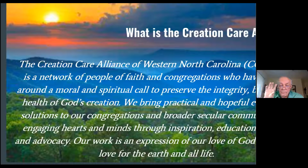And in the form of a coalition, of an alliance, we try to bring practical and hopeful ecological solutions to our congregations and to broader secular communities. How are we going to do it? By engaging our hearts and minds through four things: inspiring others, educating others, providing services, and advocacy. What is our work then? Why do we want to do it? Our work is an expression of our love for God and God's love on earth and all life.